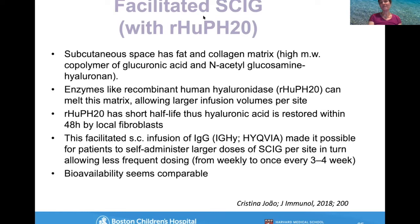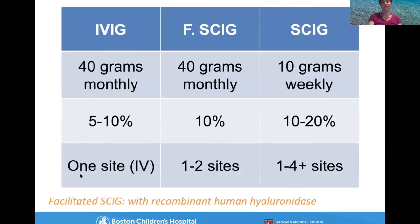So this is what's called facilitated sub-Q IG. And that actually allowed people to give a larger amount in fewer sites on the body and less often, similar to IVIG pretty much. This is a comparison of the different types of IgG and how they're given: IVIG, facilitated sub-Q IG and sub-Q IG.